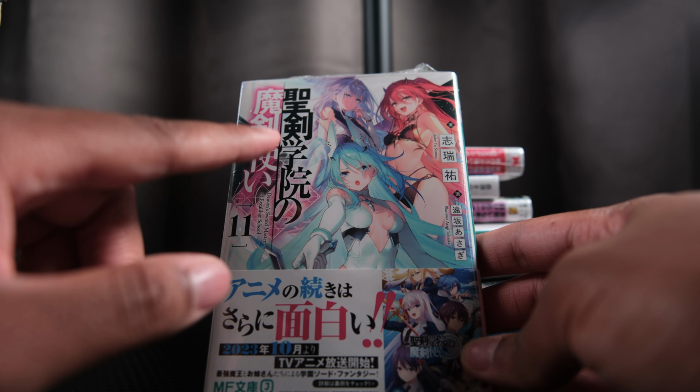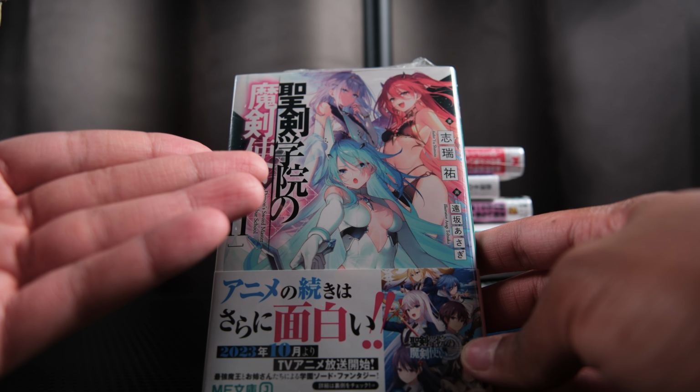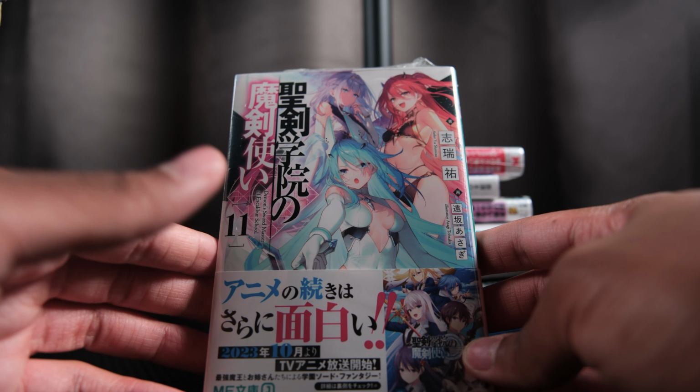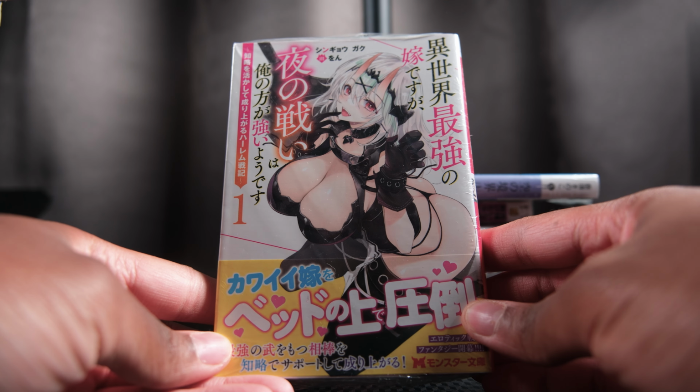The one downside I would say to this story is that you see these designs of the characters here, they don't really do too much in the way of fan service, which I think is a massive waste when you have girls that look like this in the story. But hey, what can I say? Got this for the plot, of course.